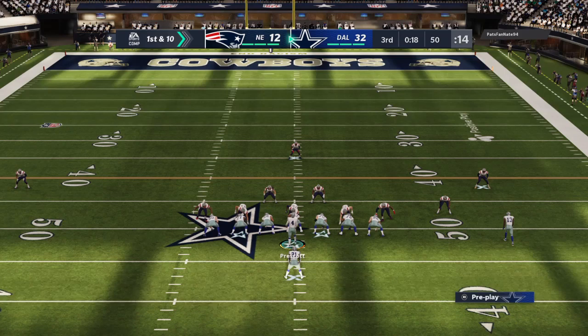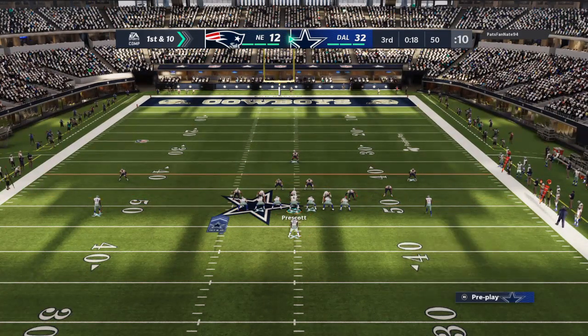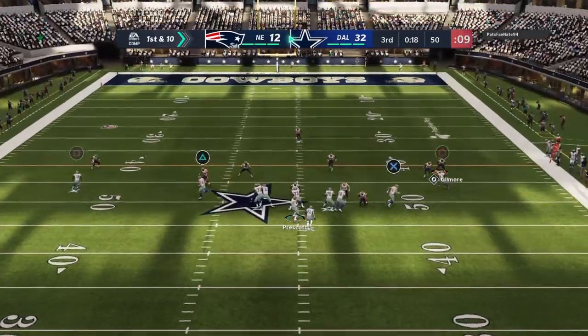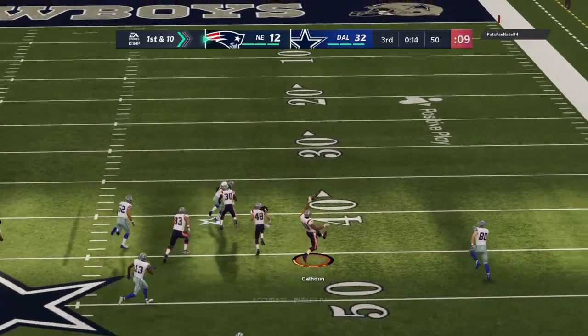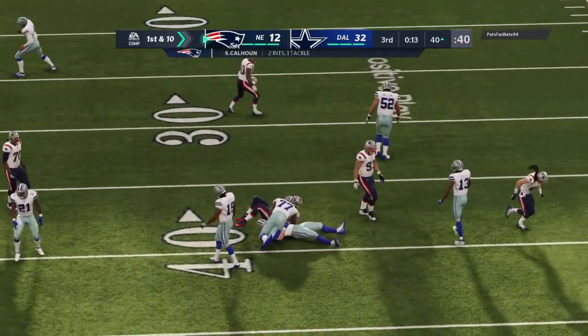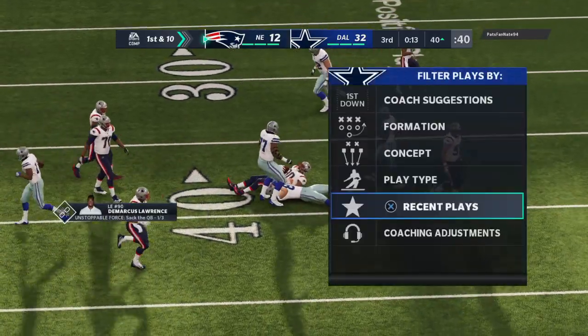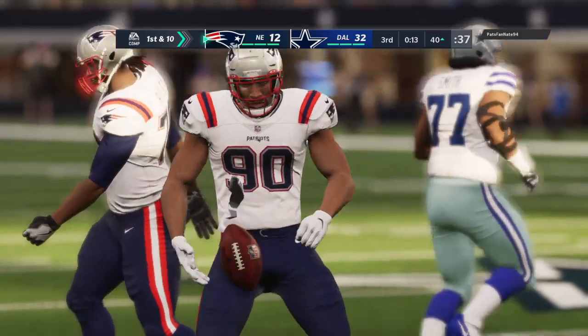So Prescott and the Cowboys now with a 1st and 10 right at the 50-yard line. Prescott now from the 50. And to the 40-yard line, that's where the return stops. Intercepted by the Patriots. They'll take over 1st and 10 at the 40-yard line.